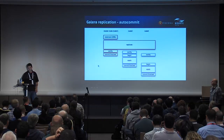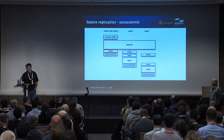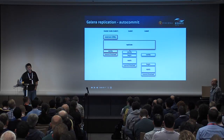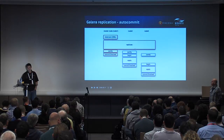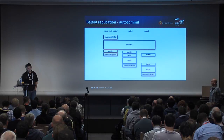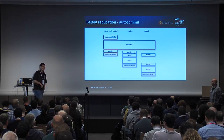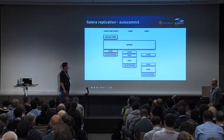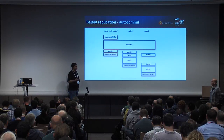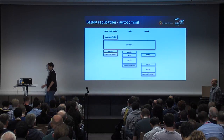So after the certification is successful on the node, it sends the write set in parallel to all the other nodes in the cluster. This is the replicate part. When it gets back the acknowledgement from the other nodes that they received the write set, the commit is finalized. The remote nodes will certify the write set similarly, but since GTIDs are assigned based on the group communication that is established, the certification process is deterministic. So the first node doesn't have to wait for the results of the certification on the remote nodes.